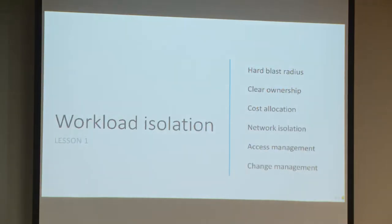How do we isolate the workloads? How do we isolate the access? Because our tier one team definitely needs to be able to log into every single one of those boxes, but the developer from application A may need SSH access into an EC2 instance in their account, but how do I make sure they're not over in B's account or C's account?